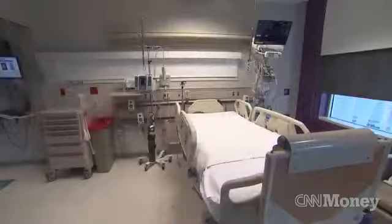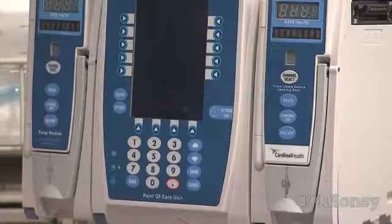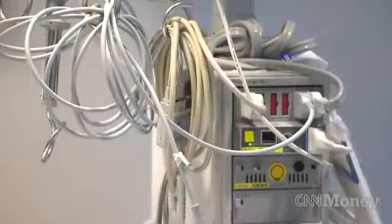A cybersecurity firm has found major vulnerabilities that would allow hackers access to pacemakers, anesthesia devices, monitoring stations, and other life-sustaining medical equipment. A threat so real, the FDA is taking action.